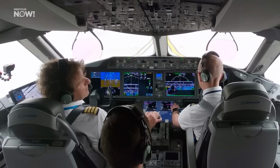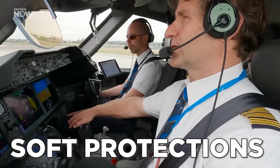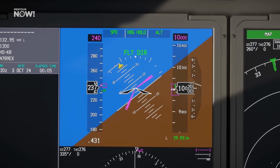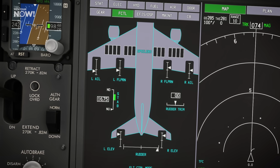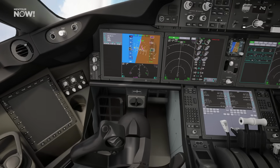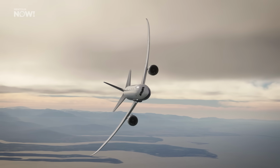Now, Boeing obviously have built-in protections for their pilots too, but these are what's known as soft protections. Those protections will warn the pilot if the flight envelope is about to be exceeded, and they will even try to help correct it by applying some gentle inputs. But if the pilot insists on continuing the perceived dangerous maneuver, well then the aircraft won't stop them. So I guess you could say that the Airbus protections look after the pilots and the aircraft a bit more than Boeing's equivalent does, but are there any downsides with that?